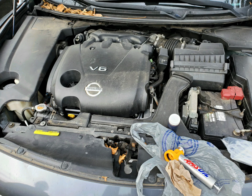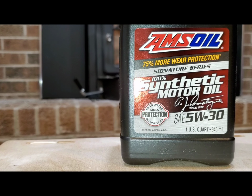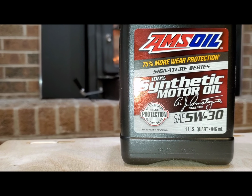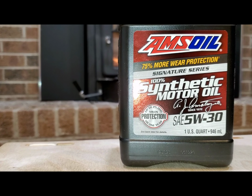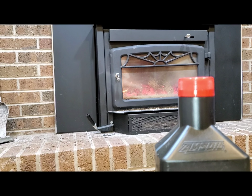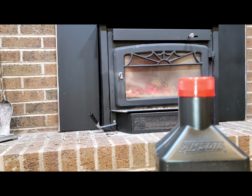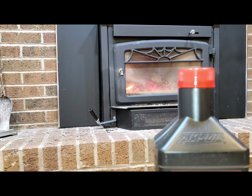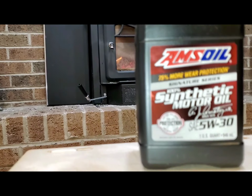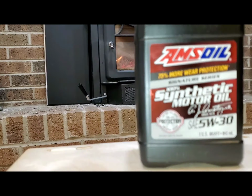One of the pictures I'll show you is the inside, the speedometer, the mileage, and underneath the engine bay where I took a sample. And this is the perfect time to share these results, because as you can see, it's cold outside. I'm sitting in front of my fireplace insert. It's warm inside and I don't have to be cold myself. So let me share more details.